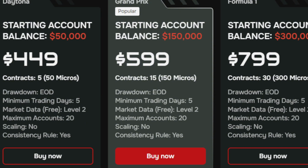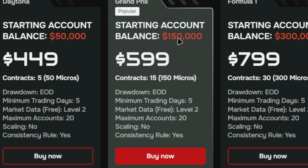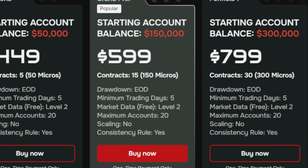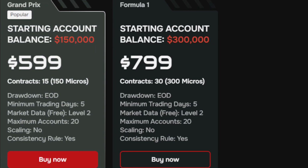150K account at a 5% drawdown is 7,500. So a usual prop firm like Apex has about a $5,000 intraday trailing drawdown, or Top Step has an end of day drawdown of 4,500. This is an end of day drawdown of 7,500. Okay, so much more room. And if we go to the $300,000 account, you have $15,000 of drawdown, right? So much bigger than any other firm out there.